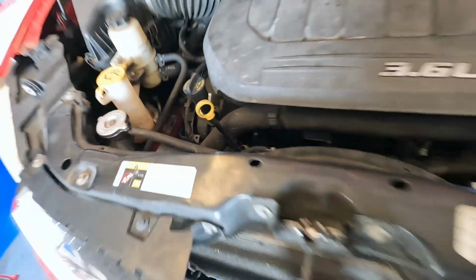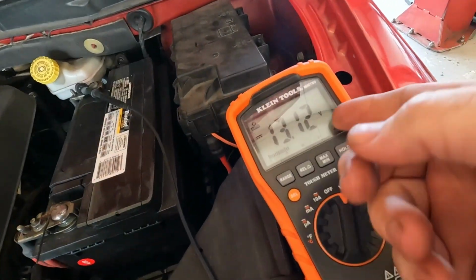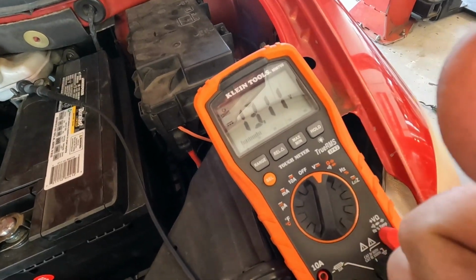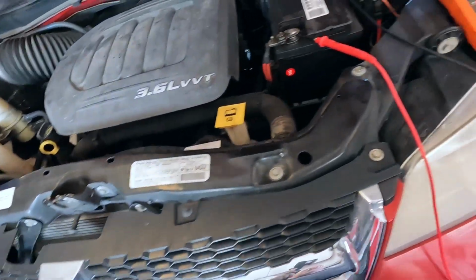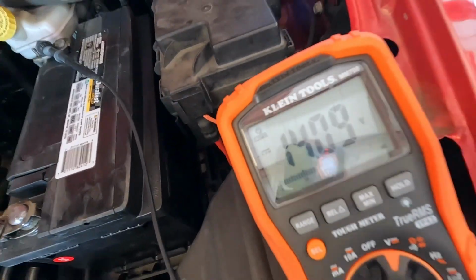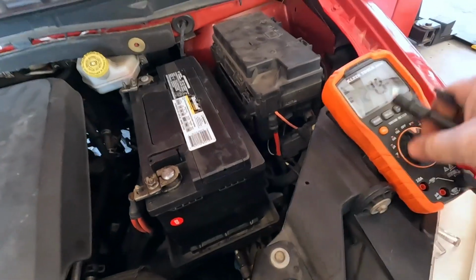Alright, alternator's in, battery's fully charged again. Put my voltmeter on it, make sure it's not still discharging or doing anything weird like it was before. We're good there. All we gotta do now is fire it up, make sure it's charging. Alright, fired her up. Let's see what happened. Yay! This one's fixed. I'll let it run a few minutes and put all my tools away.